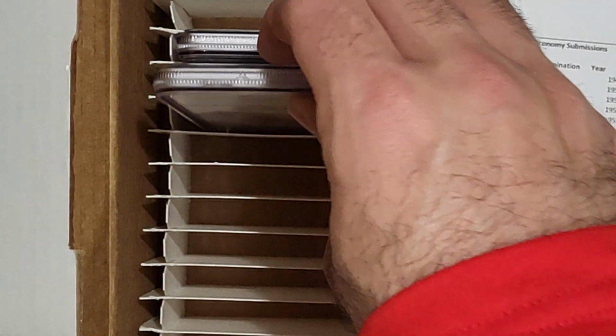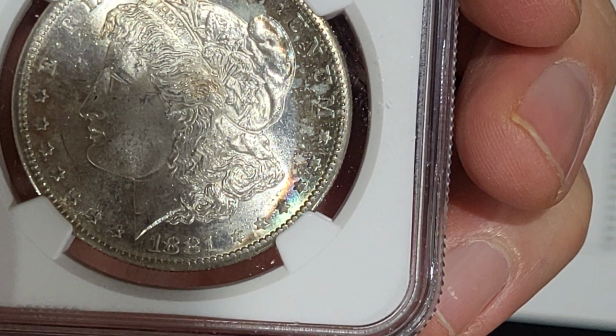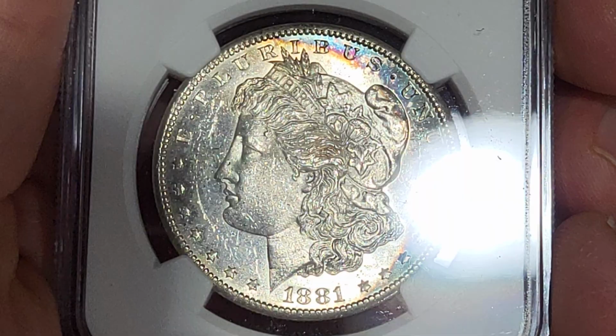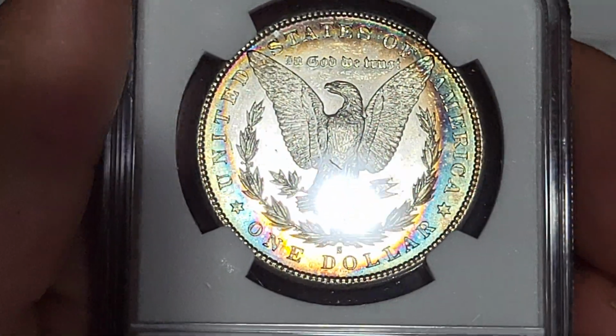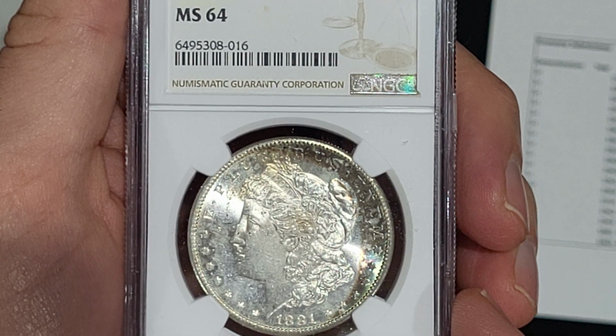Next up, we have an 81S. This belonged to DJ. And our guess was MS63, but it was gorgeously toned. Again, this was one of those ones that we really just wanted to preserve, get it encased, get it validated. Gorgeous, beautiful rainbow toning on the back, both sides. We expected the 63, and we got MS64.